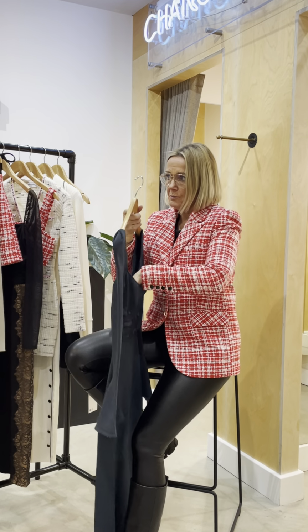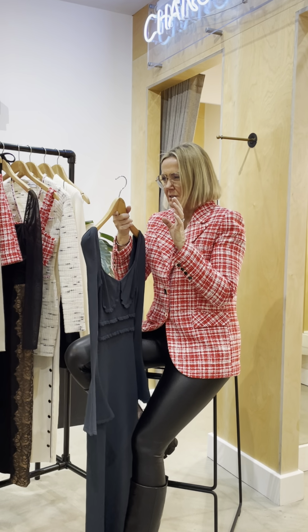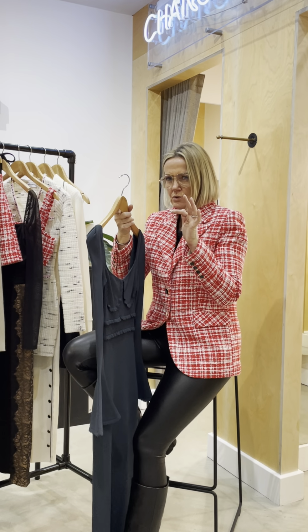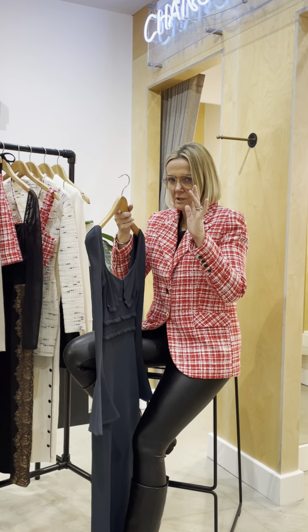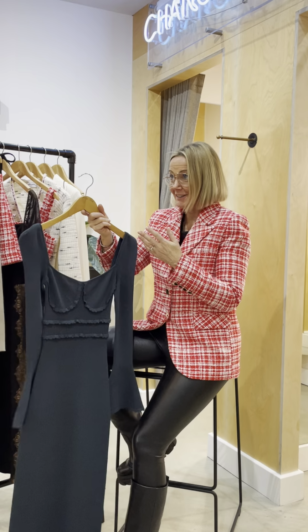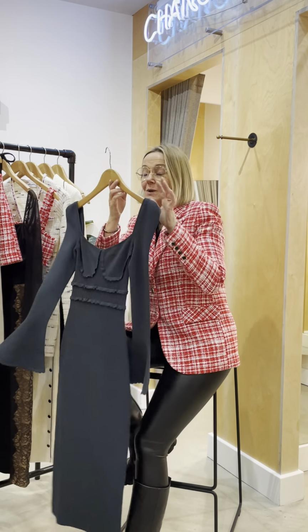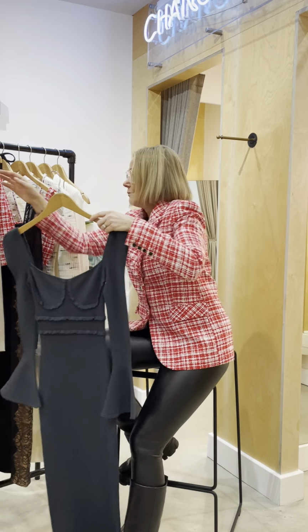In Self-Portrait, extra small is an 8, I think. Is that right, Hol? I'd say so. Yeah, small's a 10, medium's a 12, large is a 14. So bad with numbers and extra small and sizes. It's all confusing, isn't it? Anyway, so we love this, don't we? Yeah. We do. Absolutely, yes, amazing.